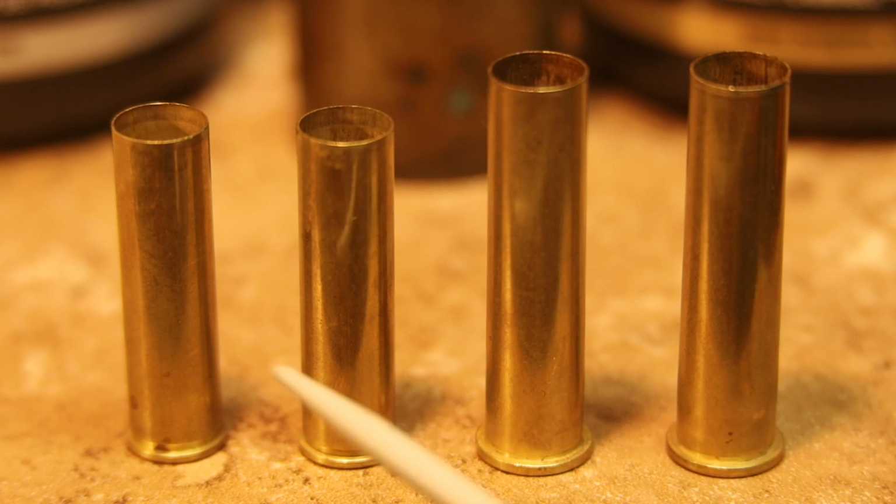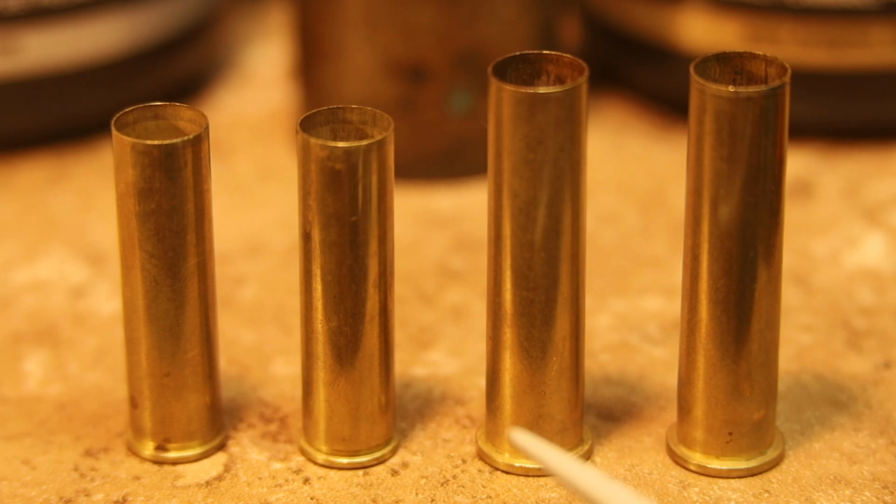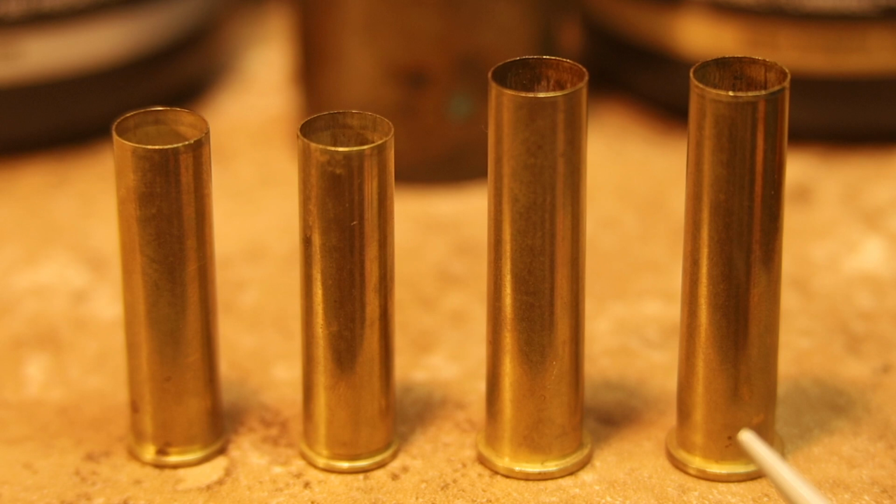At any rate, these are the same 4 cases, just wiped off and a brush run inside the necks. You see, they look very presentable. And as we said, if you wet tumble these, they'll look even better. But they could be reloaded just as they are right now.